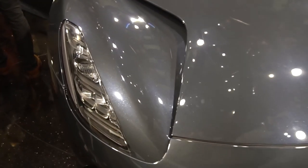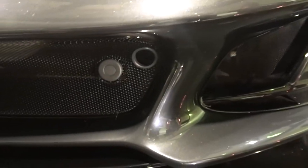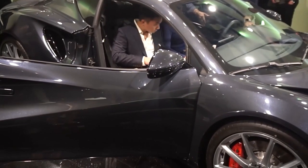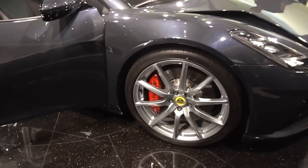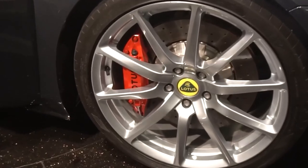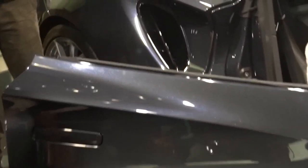So here's the car. My absolute favorite feature on this car is those exhaust vents on the hood of the car. I think super creative, reminiscent of what was on the Evija. So here's all the intakes. The ingress and egress on the car, much easier than an Elise or an Exige, better than the Evora even. This car has the standard wheels. You can see the large brakes. They're actually a single-piece rotor, but they have got a very creative casting process.